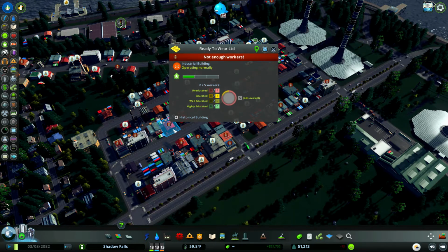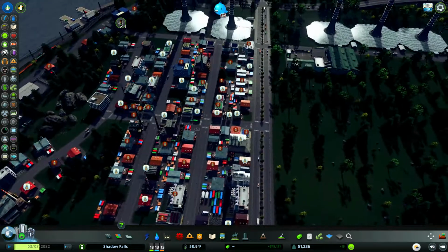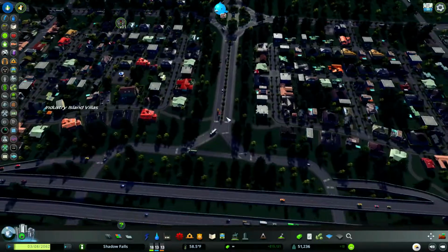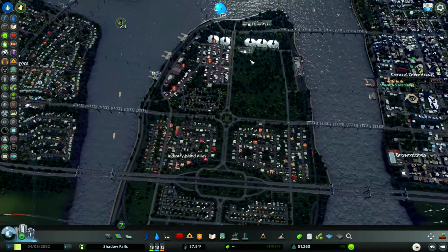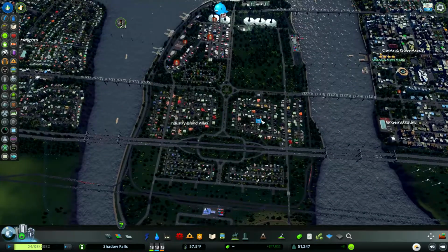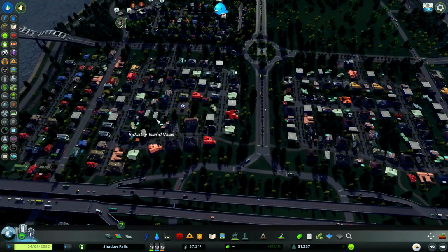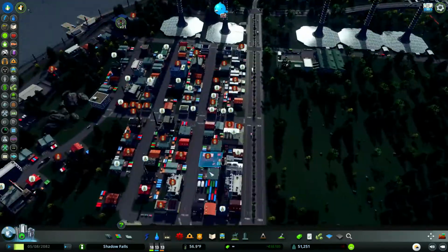Everyone is kind of overeducated, I guess. So I've never been able to do that. I started putting in some more, rather than having this entire thing industrial, like, as the name implies, Industrial Island, I started putting in some housing. Put in a little neighborhood over here, a little neighborhood over here. The rail line does go around.